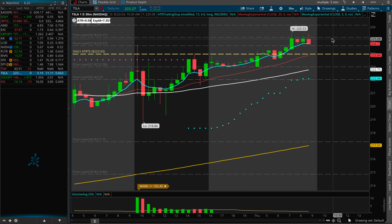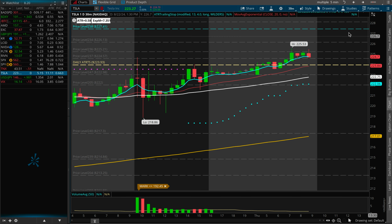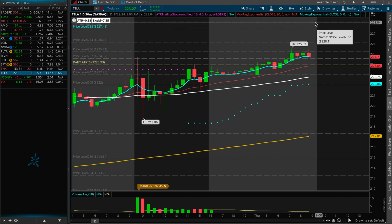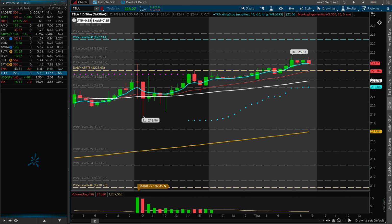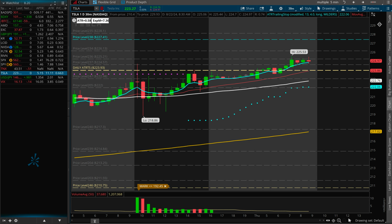So where are our trouble places for Tesla? Let's look to the upside. If we break above this 225.50 area, 225.53, just know we could have trouble at 226.17 or 226.13 area. Above the 226.13, we could have trouble around 227.38. Beyond 227.38, 228.04 is going to be a trouble place for Tesla. And above the 228.04, we can come all the way back to this 231.07 or 231.15. So that's to the upside.